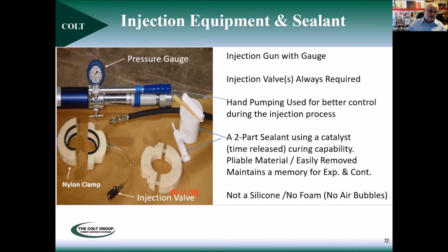The injection equipment, as far as the pressure gauge and the injection gun is involved, is a handgun, so we can control the injection process when we pump it, instead of using a pneumatic and pumping it in there real quick, because it's more of an art pumping the sealant than it is a science. The material is a 2-part sealant.